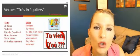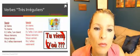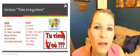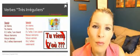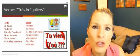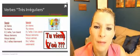Puis le verbe venir, je viens, tu viens, il, elle, on vient, nous venons, vous venez, ils, elles viennent. Donc, c'est très important d'apprendre la conjugaison au présent du verbe venir, parce que c'est ce même verbe qui forme le passé récent. So it's very important to conjugate and memorize the conjugations of the verb venir because that verb conjugated in the present tense is actually what forms the recent past that we will look at in a different lesson.